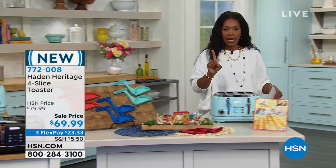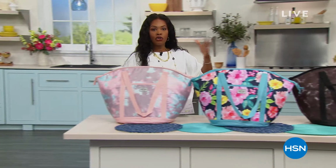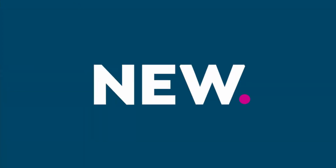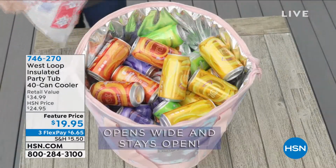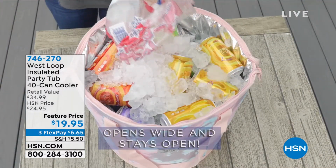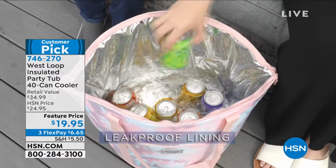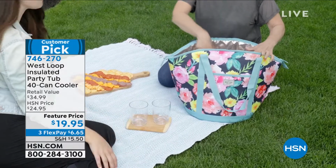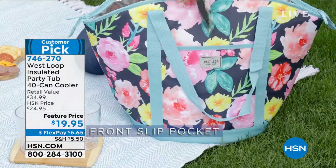Okay, I promised you that Kelly Dedring would be back with something to help keep our drinks and our foods cold, and then some, and that is the insulated party tub, thanks to West Loop. It can hold up to 40 cans. You've got a 40 can capacity plus ice. It can hold up to 40 pounds of what you decide to put into it. And it does keep your canned drinks cold for up to 24 hours.